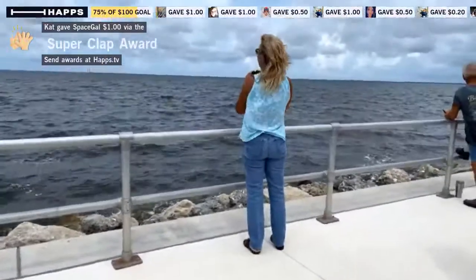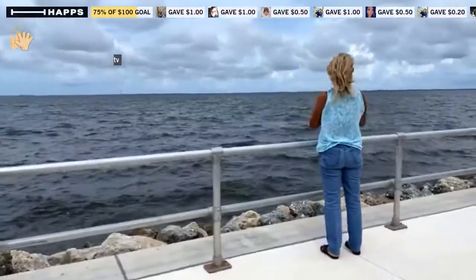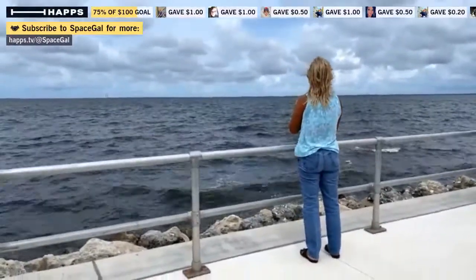This is a view of the top of Falcon 9 looking. Yeah, not our nature. Yeah, I got my hand in front of my phone over my mic.